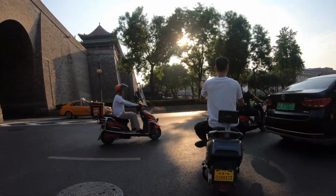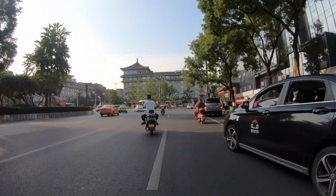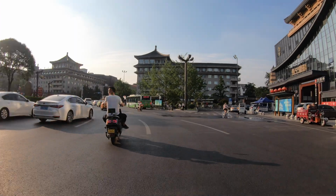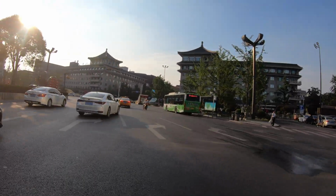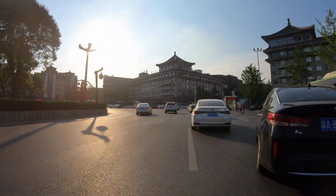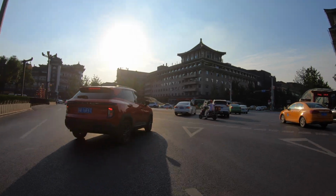Of all these junctions on walls, this is the craziest one. So I'll keep the camera on in case something stupid happens. Hopefully I'll be safe. Right. Oh shit. Okay. Alright, I'm good. I think I'm good. Maybe I'm good.